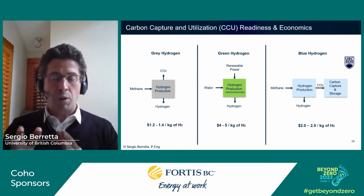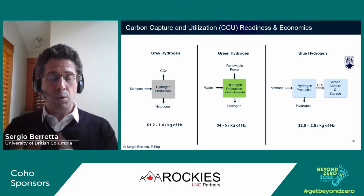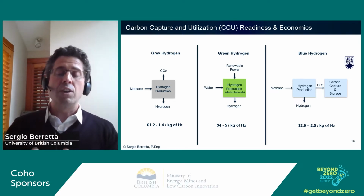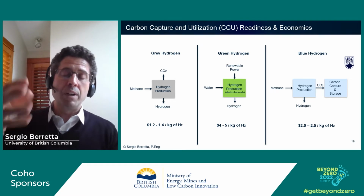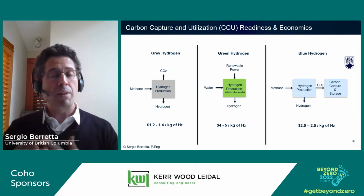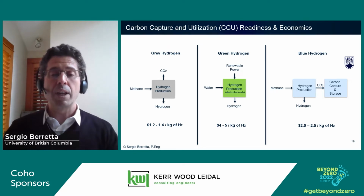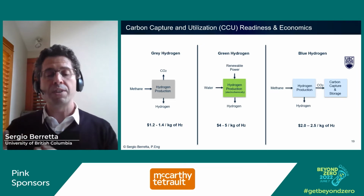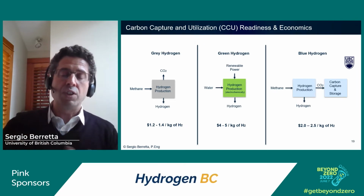Finally, let me introduce blue hydrogen. This is the idea of making hydrogen the way we are making it today, using SMR technology, very polluting. But instead of letting the pollution come up into the environment, we'll grab it and store it away. That hydrogen is estimated to have a cost of about $2 to $2.5 per kilogram of hydrogen. With this cost of hydrogen, we can now look at the cost of utilization, CO2 utilization.